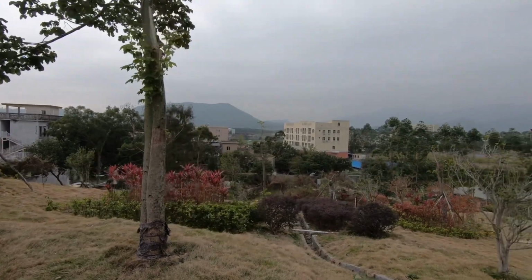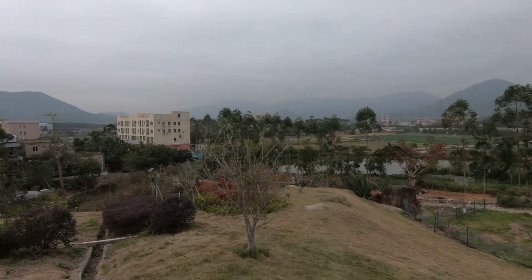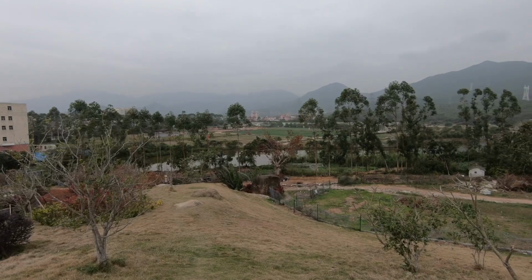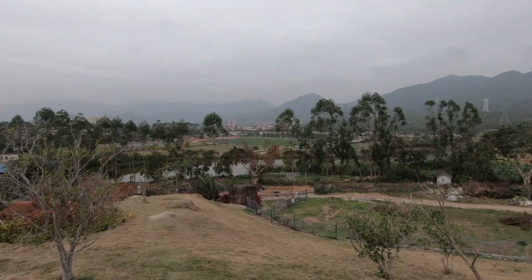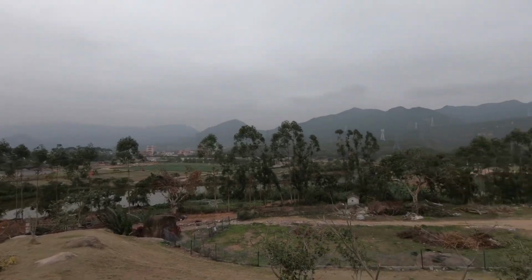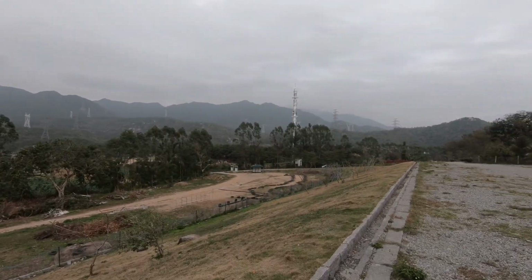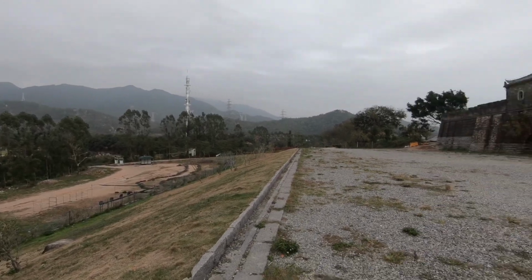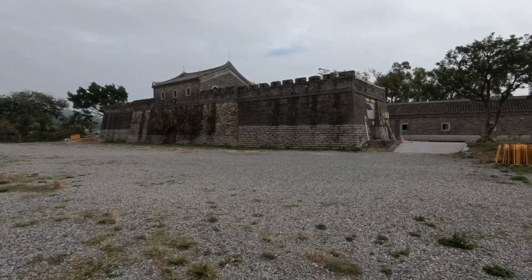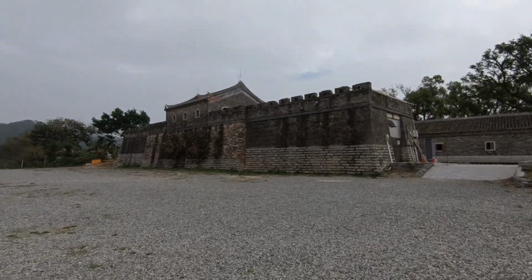We have a peek at what I haven't seen much so far, the agricultural part of China. So we can see some culture there, and actually it's quite mountainous here. It's all surrounded by mountains. I know there's one mountain that is around 900 meter high. Okay, I'm gonna take a look at this tower and after that I will go to have lunch.